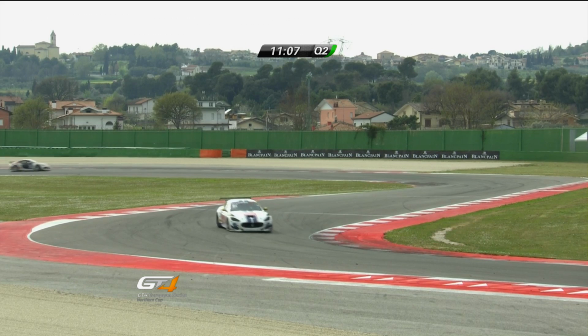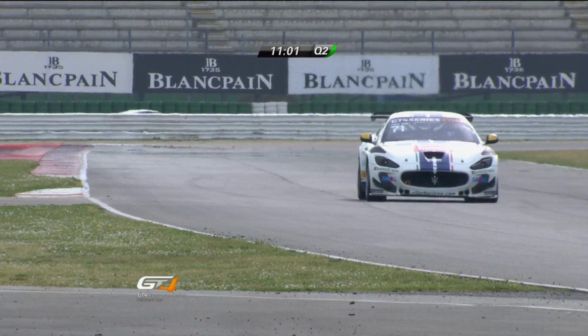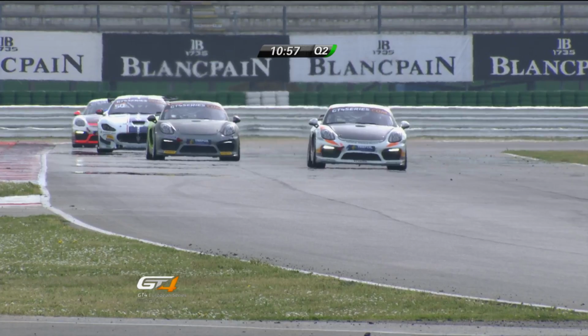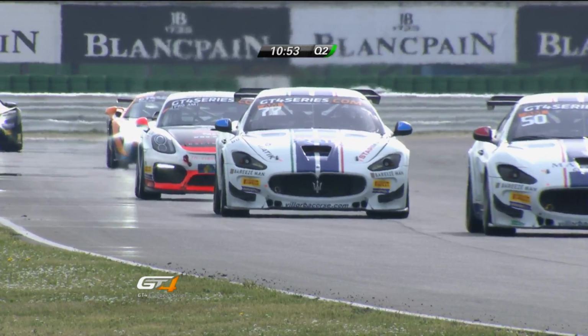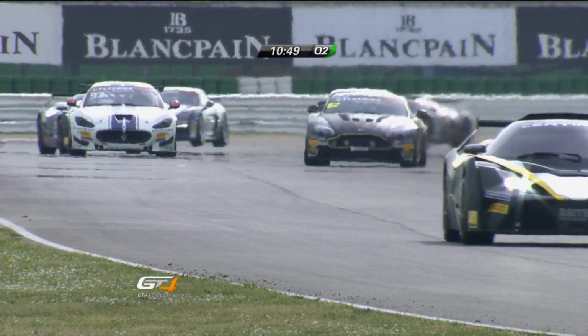Conditions, if anything, continue to improve. Slightly cooler than it was earlier, the cloud burning off a little bit more, and there's a bit more of a breeze, maybe helping a little bit. So the drivers had just done what they were supposed to do. They had just got out, got the heat into their tyres, possibly into their brakes as well, ready to go for their first flying lap. And out came the red flag. Now we're doing it all over again.